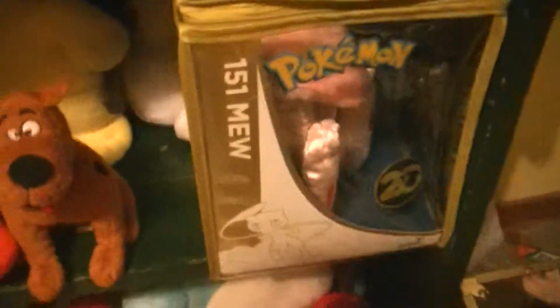Dunsparce, one of my favorite Pokemon. Grotle, I got that at a local store. The 20th anniversary Mew. This one's an interesting one because I can see this one going up ridiculously in price. It's like $60 right now, and 10 of them are sold online.